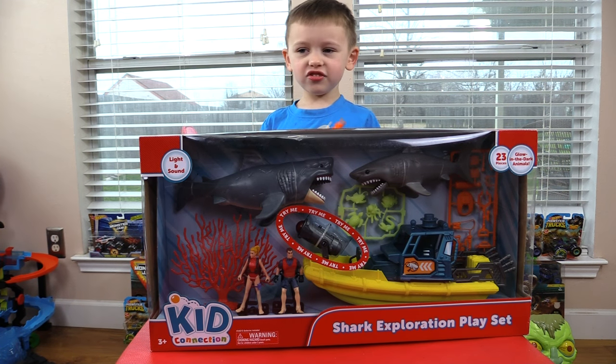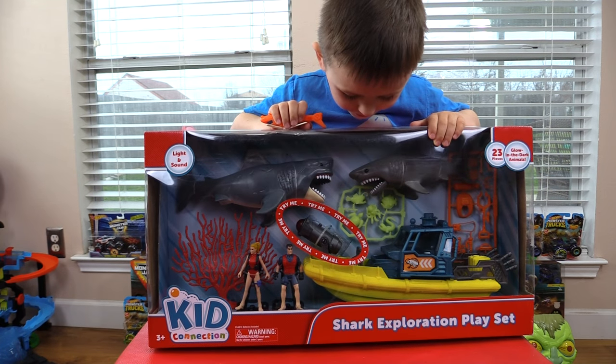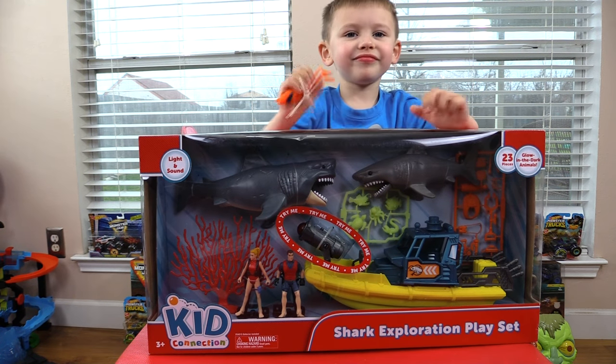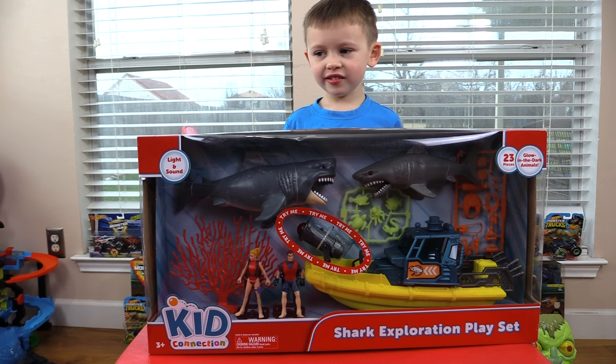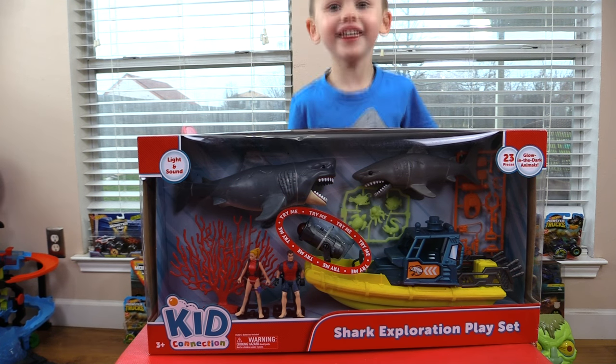What's going on? Hey, what do you have in front of you? It's a playset. It's actually a shark exploration playset. What do you say we open it up for the stormers today? Yay! You want to do that?